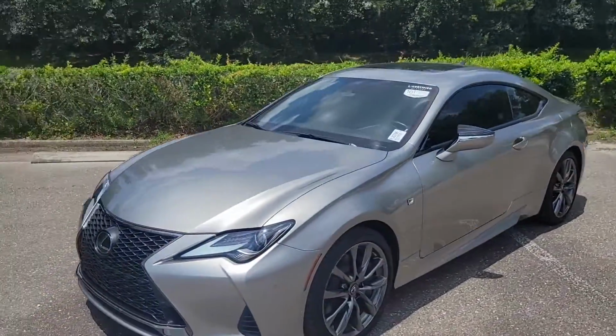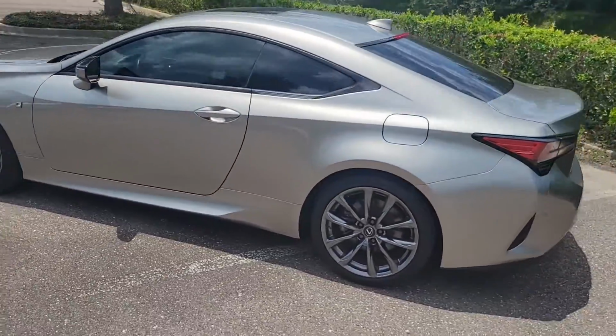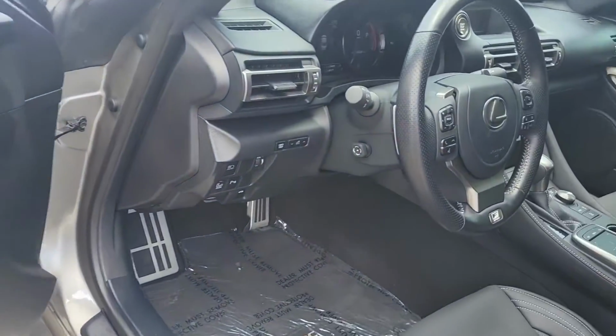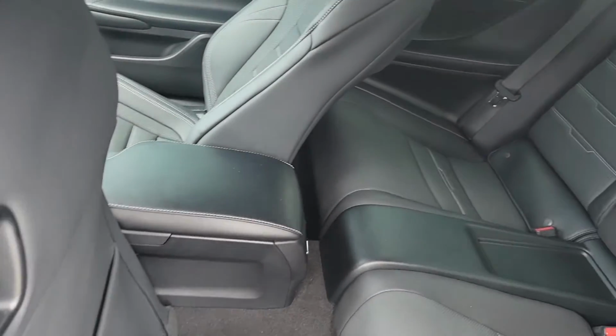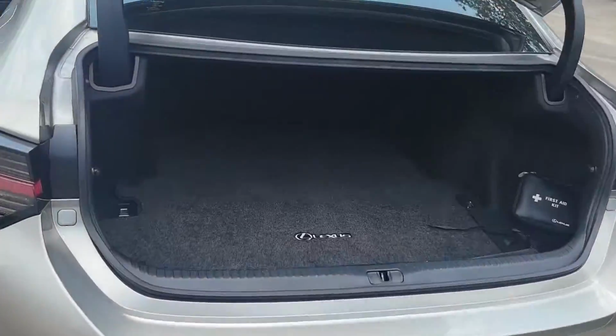This week features our 2021 Lexus RC300. This atomic silver RC has only 15,225 miles and has been marked down to sell at only $43,491. This rear-wheel drive, 8-speed automatic transmission vehicle is equipped with a 2-liter turbocharged i4 and receives a combined fuel economy of 25 miles per gallon.